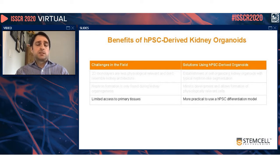Another limitation is the access to primary tissues. And you can imagine that if you are studying a specific inherited renal disorder, then this is even more challenging to access. PSC differentiation models are therefore more practical because these are self-renewing, expanding cells that can be differentiated into any cell types, including the kidney system. And with nowadays CRISPR-Cas9 technologies and sophisticated protocols out there, it is fairly simple to generate and introduce mutations in the genome of these iPS or ES cells to then study a renal disorder.